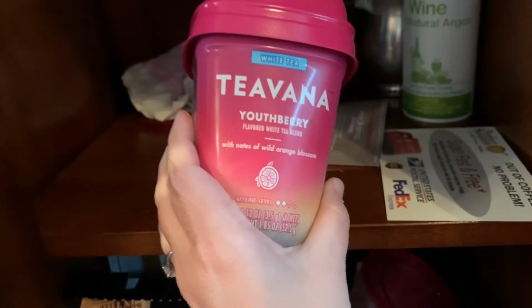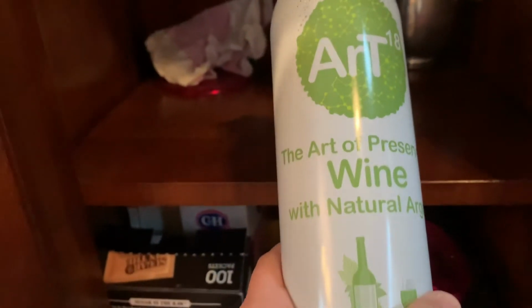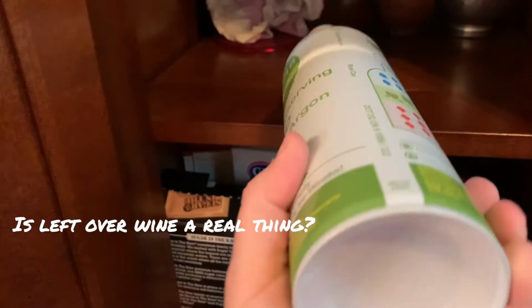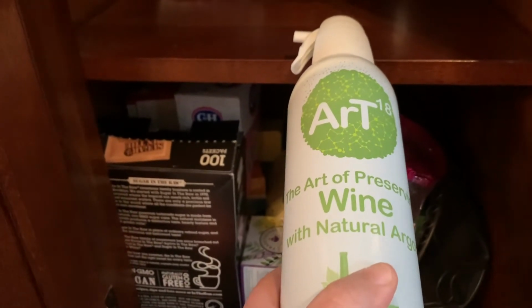More tea. I'm gonna keep this out for Amber. Yeah, a lot of this stuff I'm just gonna pull out so we will actually use it. Garbage. This stuff I heard works great. When you don't finish a bottle of wine, you can just spray this in there, and it's supposed to make it act like it's brand new. So I think I'm keeping it. Actually, I'm gonna throw it out because I bought it a long time ago when we first moved here, and haven't used it, so it's going in the garbage.